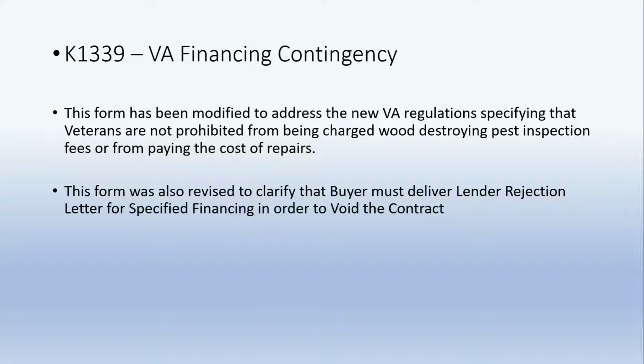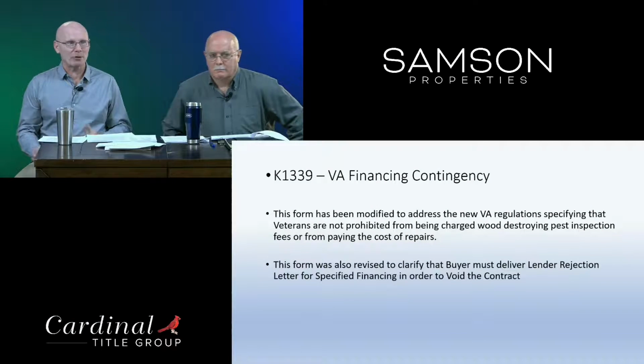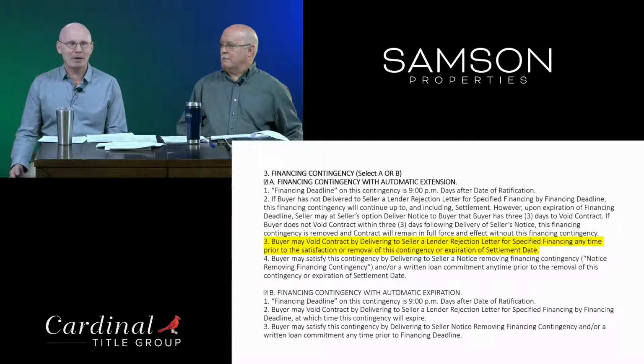The VA financing contingency was modified to address a new VA regulation specifying that veterans are not prohibited from being charged the wood destroying pest insect fee and from paying the cost of the repairs. If you remember, before, the VA contingency said that the buyer could not pay for that. When we went through the contract, we made sure that the seller had to pay for that and any repairs if any wood destroying insects were found. But now the buyer can pay for that for VA, and they can also negotiate repairs as needed for any type of termite damage. They're taking baby steps over at the Veterans Administration. They need to do more, but that's an improvement.